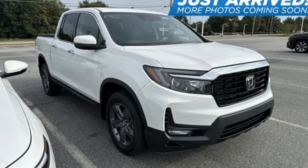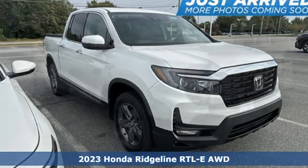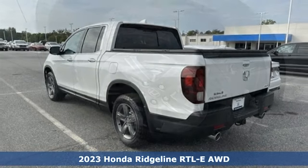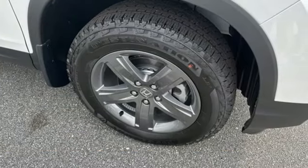Here's a new 2023 Honda Ridgeline. It's just as capable on the job site as it is good looking in front of a gallery opening. And it comes with all the amenities you need.